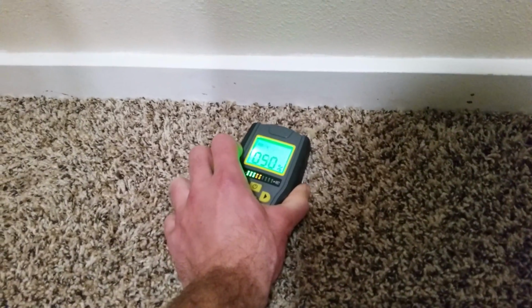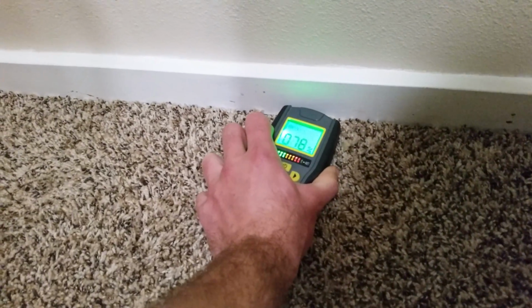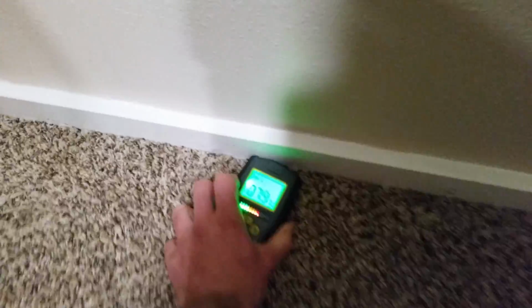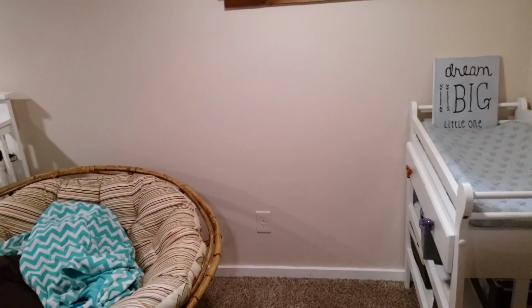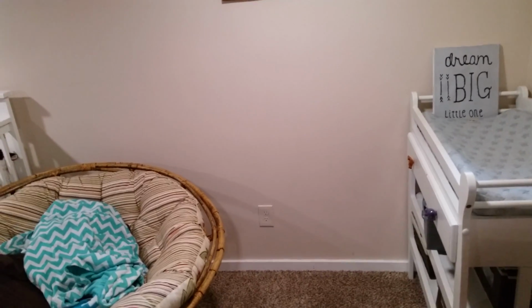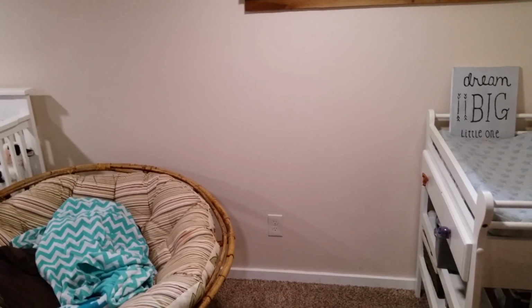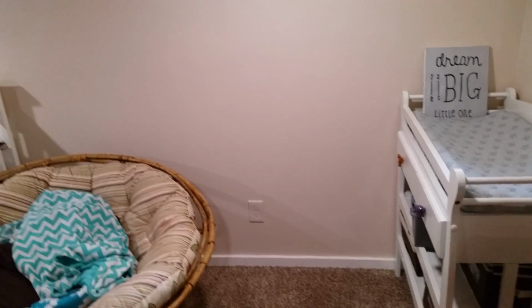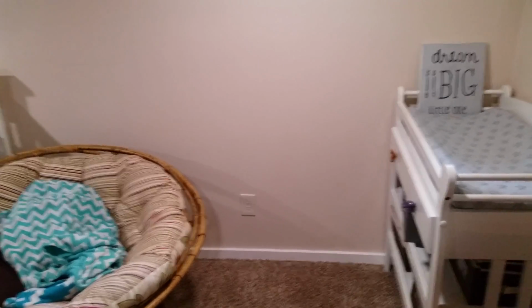So you can see there 50, 60, actually almost 80% moisture. So that's pretty high. So I'm pretty confident that there is some water getting into this basement behind that wall. Likely groundwater, which may be easily remedied just by adding some downspout drains. But this is something that definitely needs further evaluation, and I'm going to advise these clients to have this further evaluated prior to moving forward on this purchase.